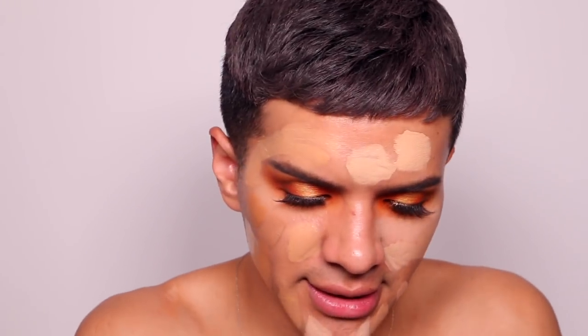What shades are these? These are both medium, but they look totally different. This one looks more, I don't know. It was one of the first full coverage, IG baddie concealers. This lasts all day, like all day.